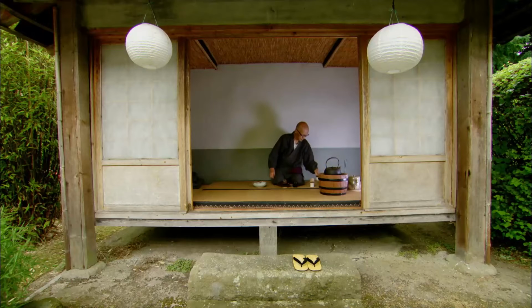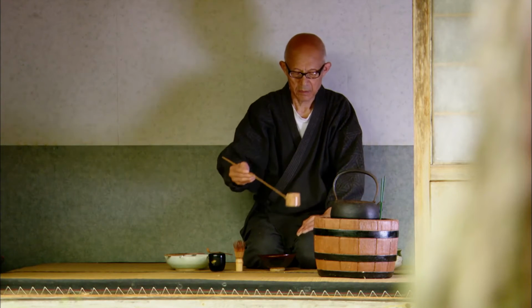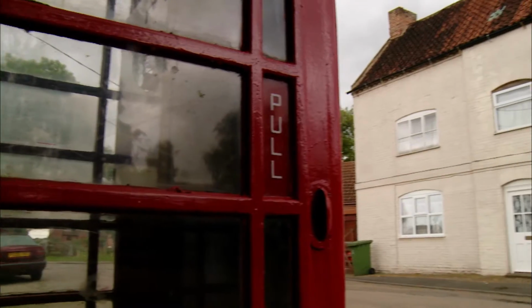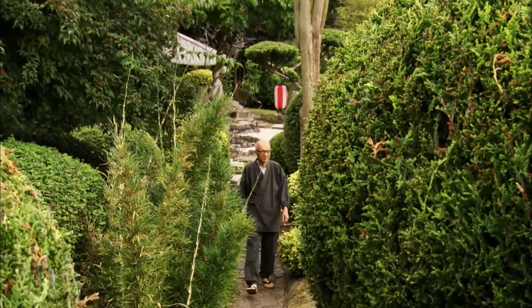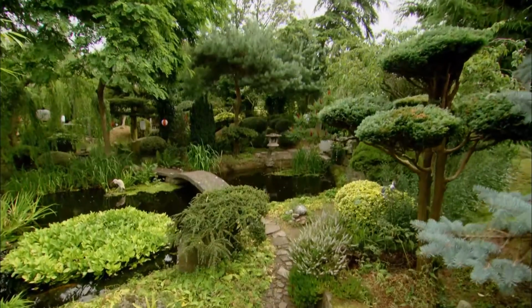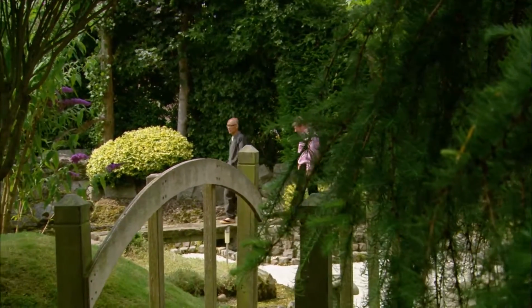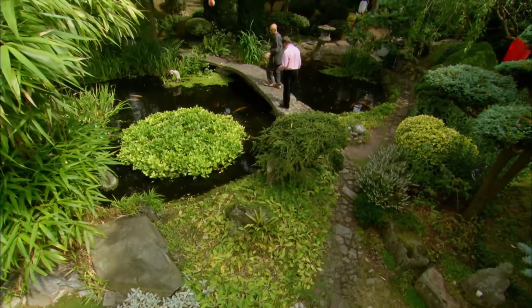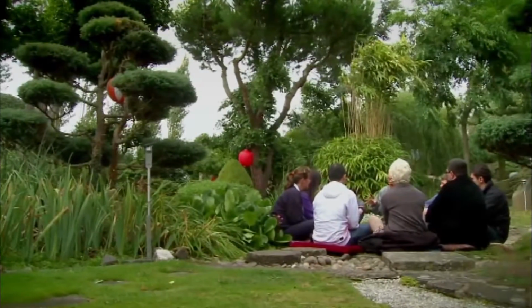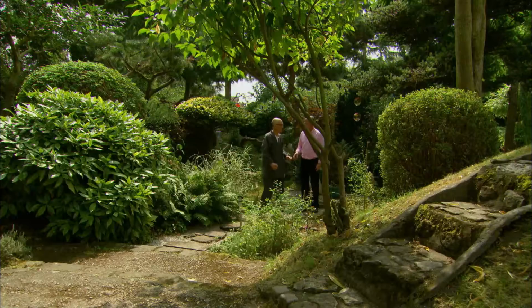Meditation guru Buddha Maitreya arrived in the rural village of North Clifton 40 years ago. His house came with a bit of land, so he turned his old pig farm into this. With no horticultural training, Maitreya set about converting two flat fields into a fabulous Japanese garden as a sanctuary for him to teach meditation. You're creating amazing pictures here.